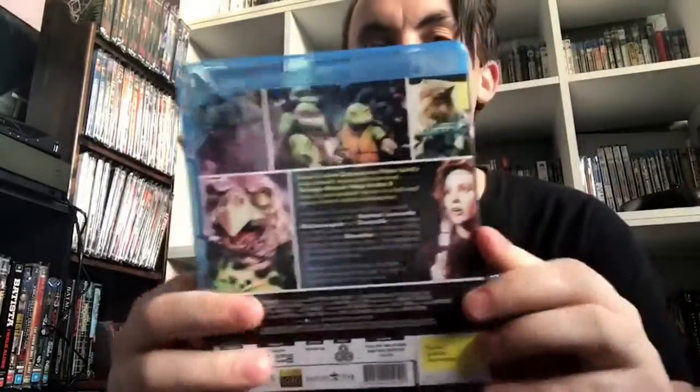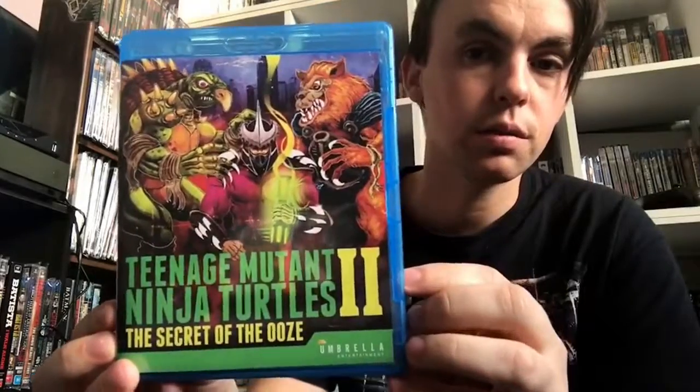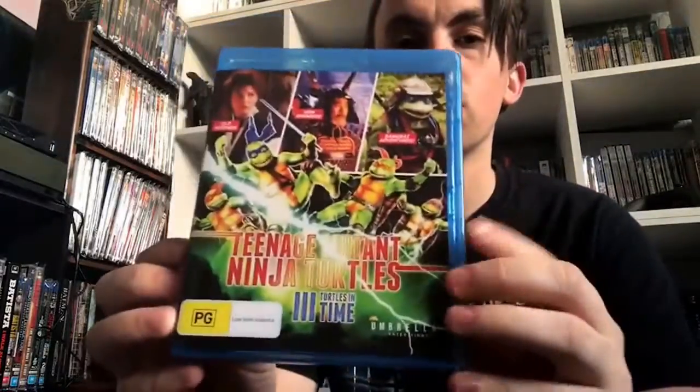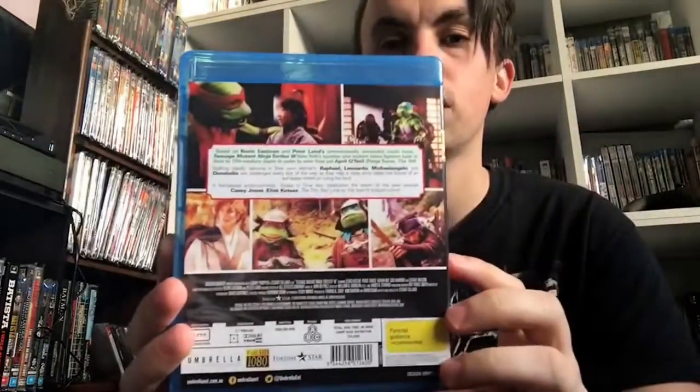So that's what it looks like now. And then, first cover, this one's probably my favourite when it comes to the reverse artwork. So there's the front, spine changes to shredder, and then there's the back, and then the final one. So that's what the normal artwork looks like.